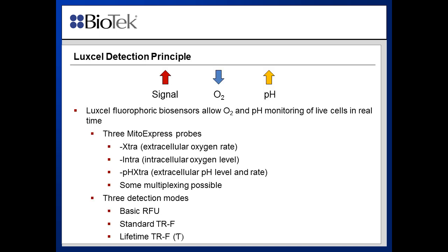So James really covered the detection principle pretty thoroughly, so I'm just going to highlight it here quickly: the higher the signal from the probe, the lower the oxygen and the higher the pH. These are the 3 MitoXpress probes that James explained.